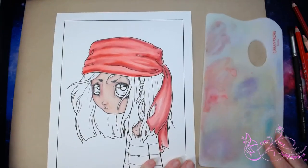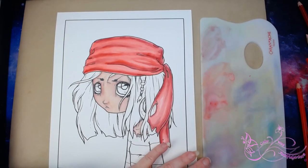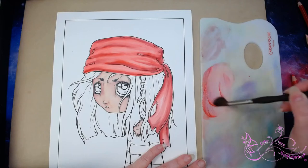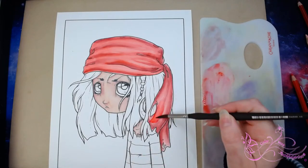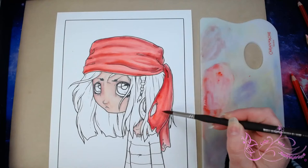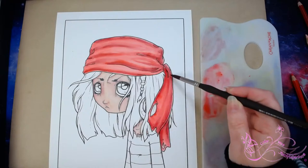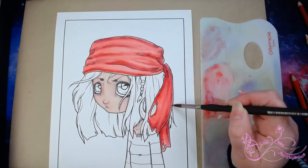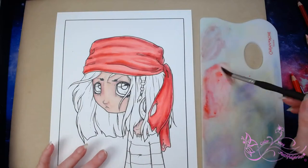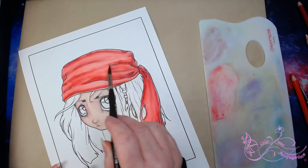Paint went everywhere. Anyhow, let's go back to finishing that off. What was that one? Scarlet. I think we're looking good. It's got a little bit more depth in it, and I'm just getting rid of some of those actual harsh lines.